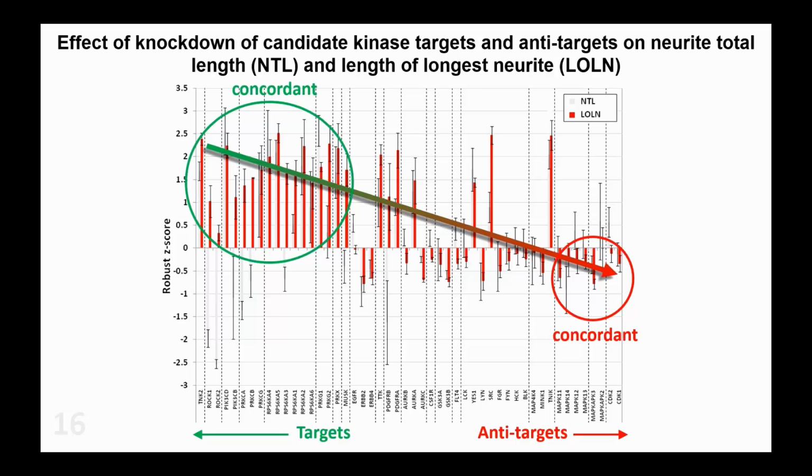Additionally, we noticed that groups whose members behaved concordantly, or in a similar manner, had the highest inhibition bias in either direction, and thus ended up on either the far left if they were targets or the far right if they were anti-targets. While groups with discordant behavior clustered around the middle.